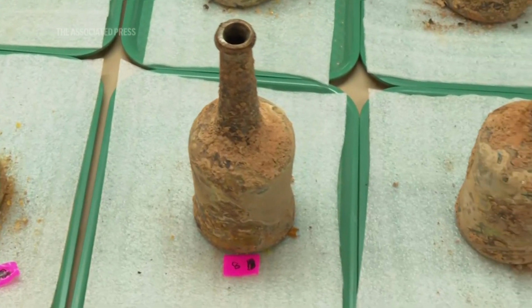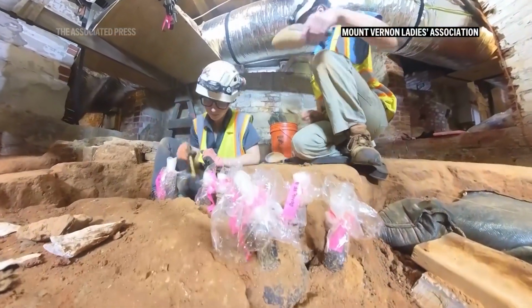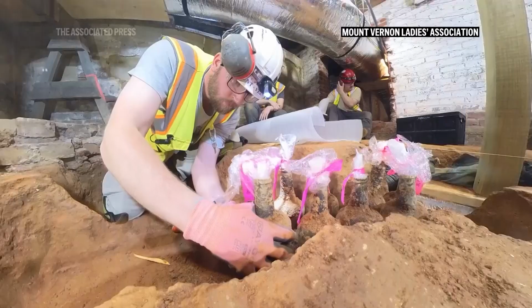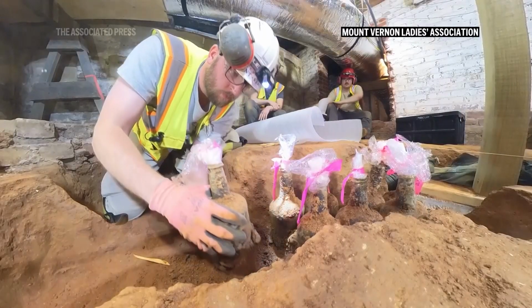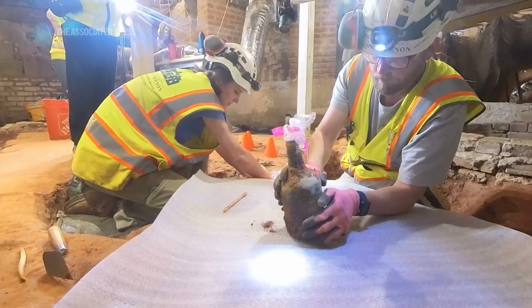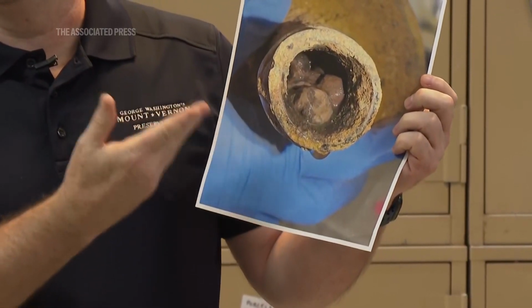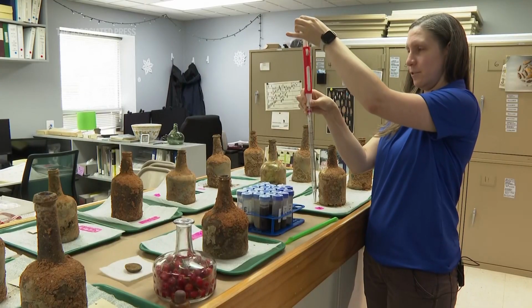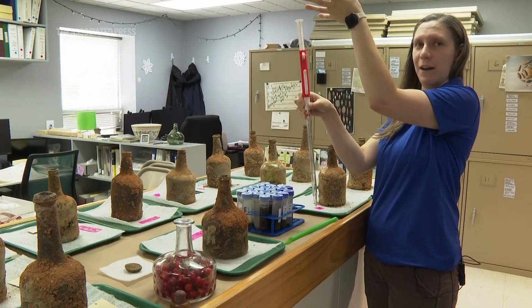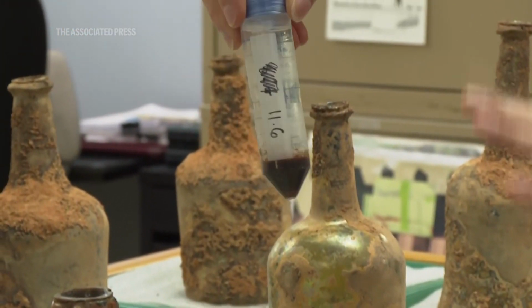The total bottle count was 35 bottles, recovered from 6 different storage pits. Of that 35, 6 were broken. So 29 of the bottles contained intact fruit contents. Of that, 12 bottles had cherries, 16 bottles had berries, probably gooseberries or currants, but we haven't confirmed that. And the last bottle had mixed cherries and berries.